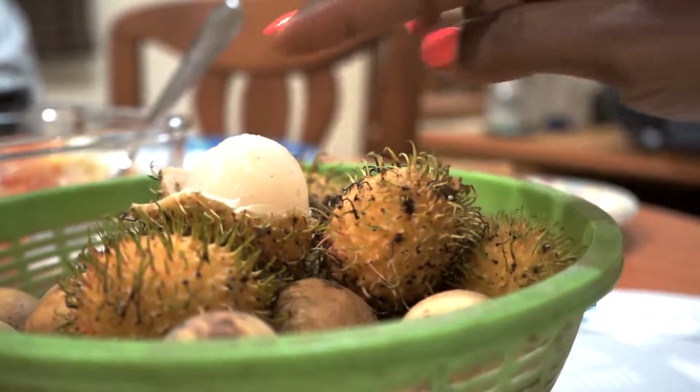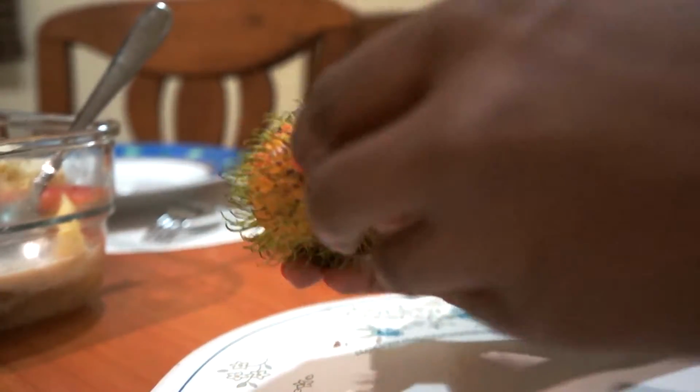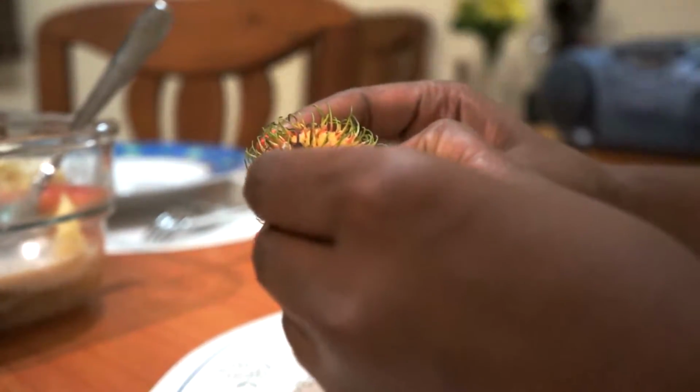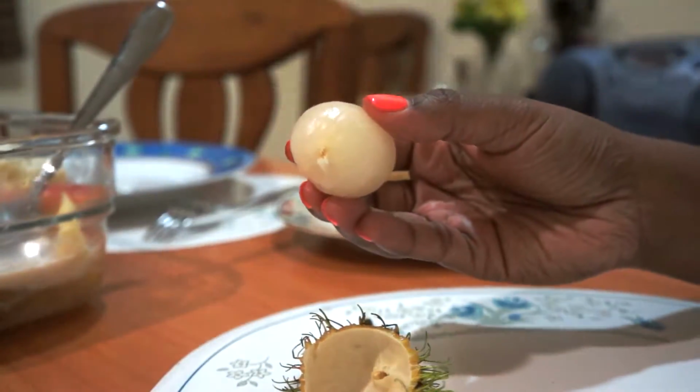After lunch, we tried some delicious exotic fruits, such as rambutans, which are now my favorite. It's a spiky little fruit that you have to actually cut open or use your hands to tear apart, and the fruit inside is quite sweet.